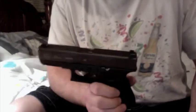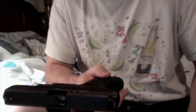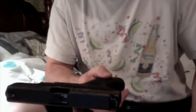Very many weapons have them. I have an LC9 that has a chamber window built in. It's right here in front of the extractor. You can see it without touching anything. You can see inside the chamber. You can see the brass.